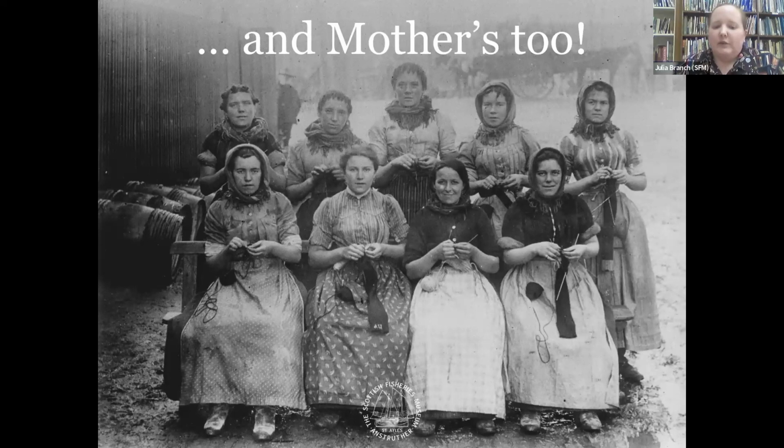Another thing that they would do to supplement their income was knitting, which is why I've got these lovely ladies here sitting around posing for this photo while knitting. Knitting was a big part of this culture, for the fisher lasses, for the fisher wives. Any moment that they could, they'd be knitting. They had these belts called whiskers, which they'd tie around, with little holes for the needles to sit in.